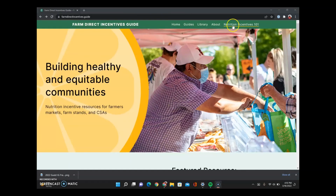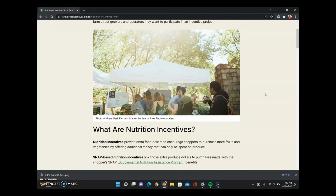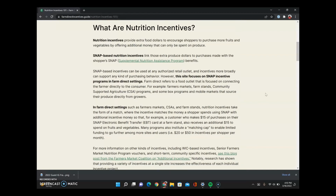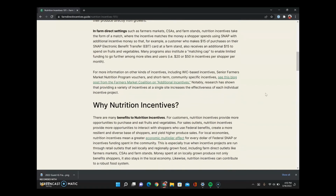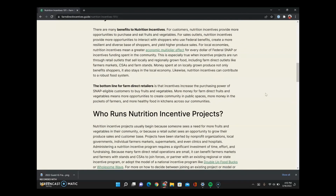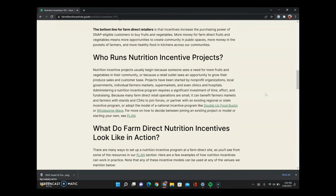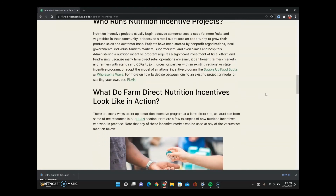Let's head up to the navigation bar and click Nutrition Incentives 101. The Nutrition Incentives 101 page offers an introduction to incentives for anyone interested in learning more about what nutrition incentives are and why Farm Direct growers and operators may want to participate in an incentive project. It includes information on who starts incentive projects, how incentives are funded, and provides some scenarios to help users visualize what incentives could look like in action at their Farm Direct site.